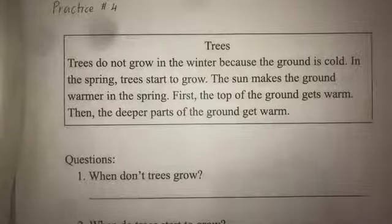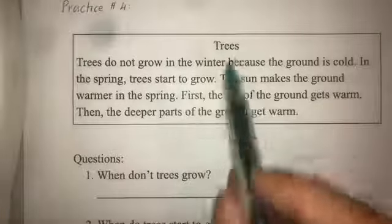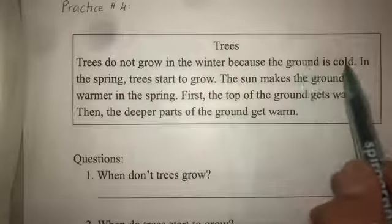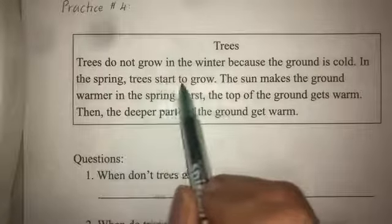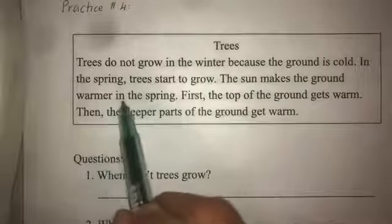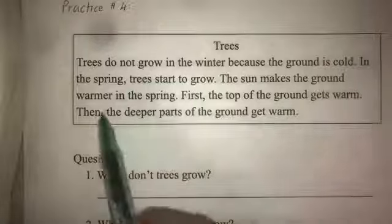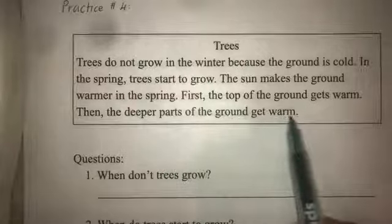Practice number 4. Trees do not grow in the winter because the ground is cold. In the spring, trees start to grow. The sun makes the ground warmer in the spring. First, the top of the ground gets warm. Then the deeper parts of the ground get warm.